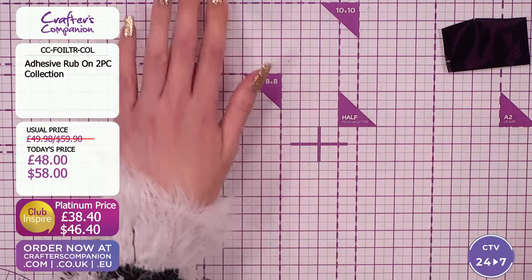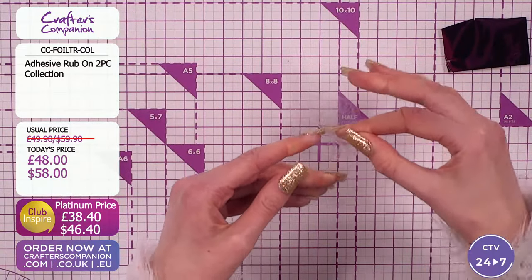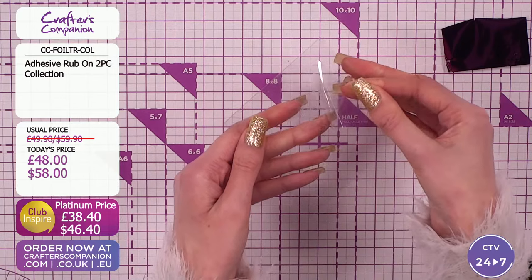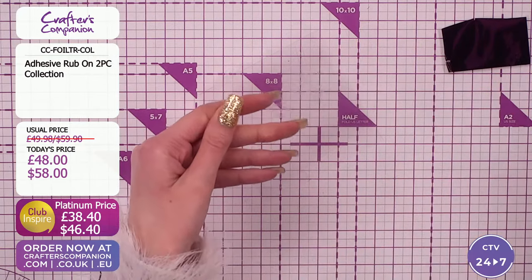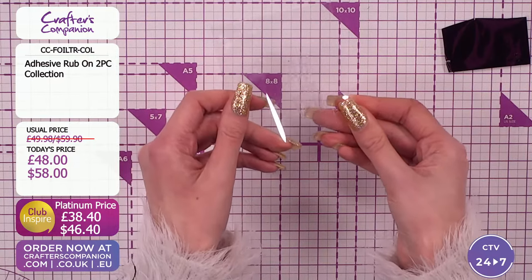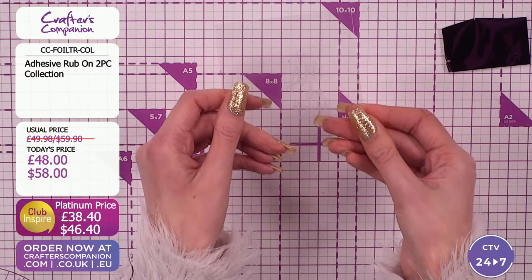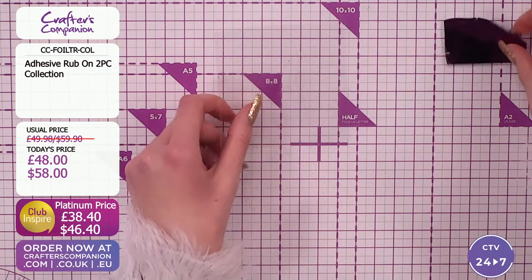Once you're happy that that's all been burnished, just peel back very gently and nice and slowly that carrier sheet from your surface. And you can just about see, we have got our adhesive transferred onto our acetate. Just managed to pick it up. Just about, yeah. And then all you're going to do is take your piece of foil.